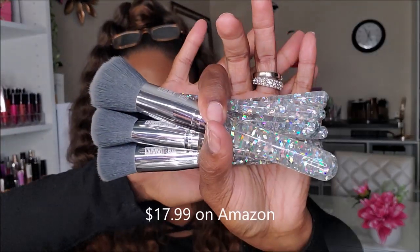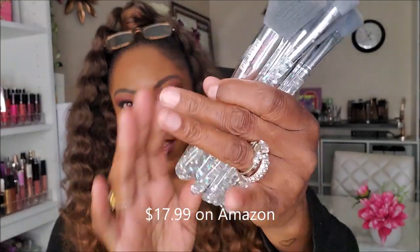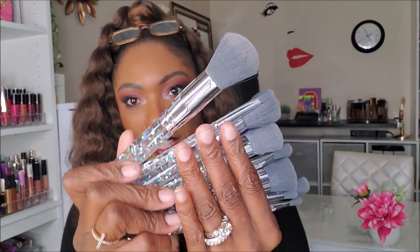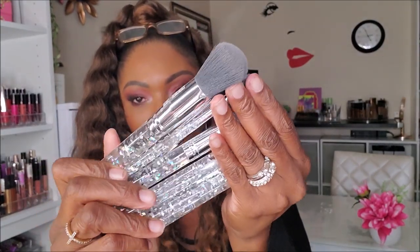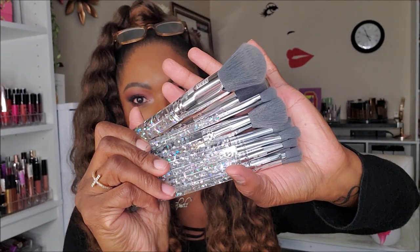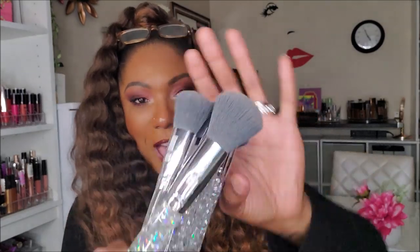Let me show y'all these brushes. This is what they look like. So they have really pretty glittery handles. The glitter is actually infused in the handle. It's not the type of glitter that moves around, which I'm fine with because I don't care about that. I just wanted some glittery handles. I thought they were so cute. So I'm happy I got my little glitter brushes.